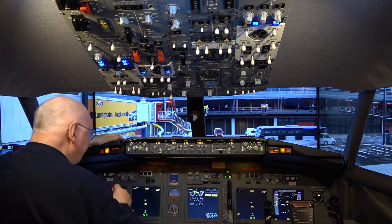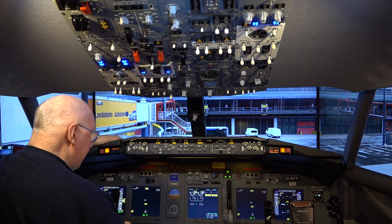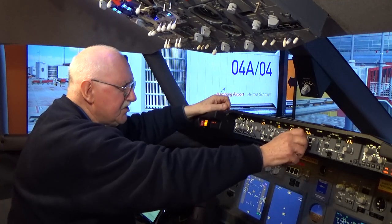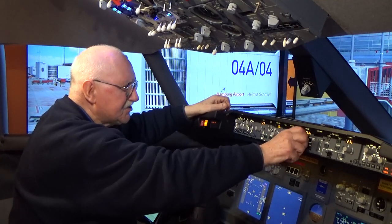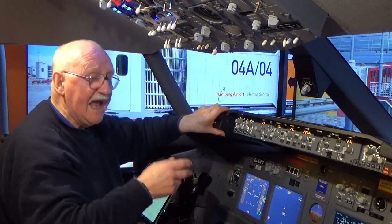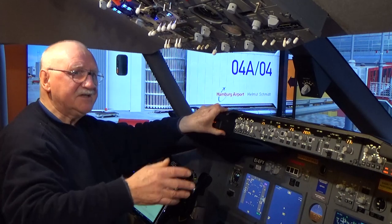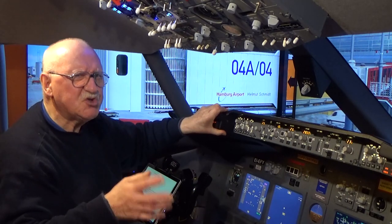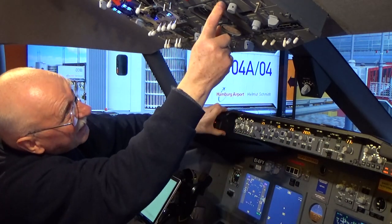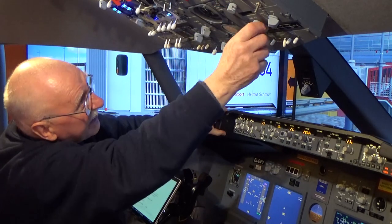All right, now on here we need to start to get things set up. Our altitude that we're going to be flying at today is 28,000 feet. So I'm going to put 28,000 in here because normally, of course, ATC will assign you the altitude, but we're taking some shortcuts today. So don't tell the air traffic control. And 28,000 will go into a flight altitude here.